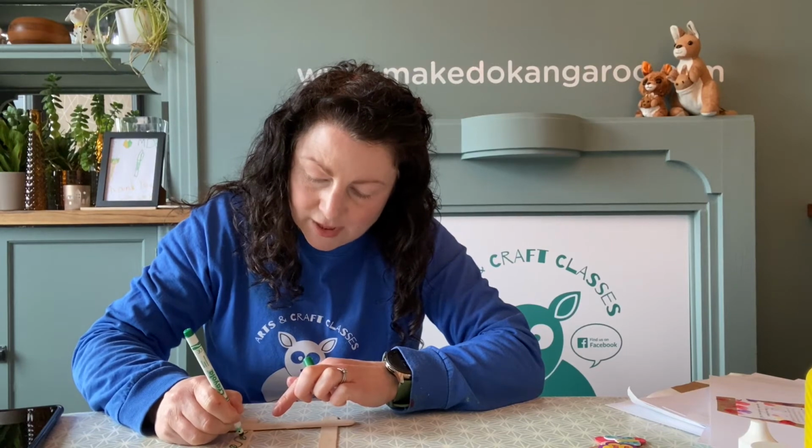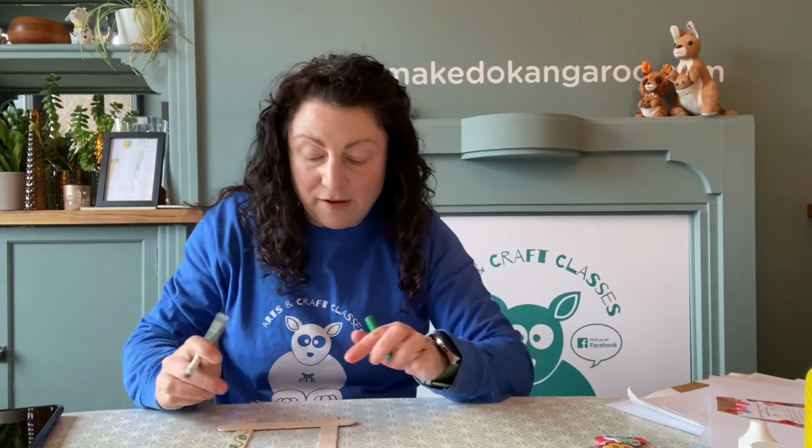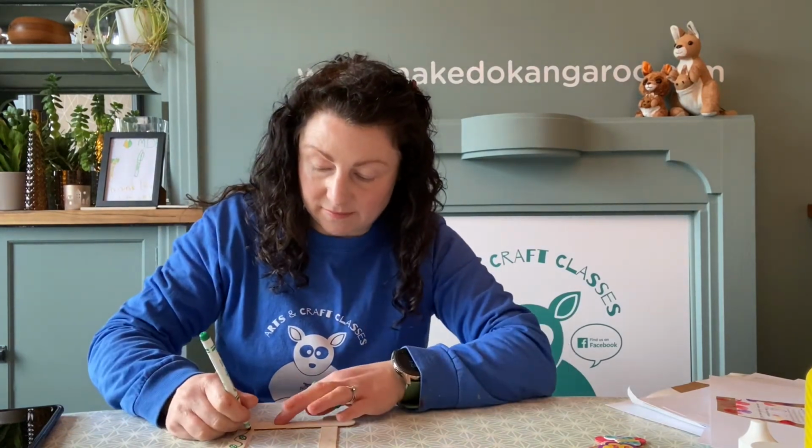So this is where you get to be as creative as you want to be. If you want to just leave it as the plain wood, stick some stickers onto it, and you're done, great. You can do that. There are no hard and fast rules about what you're supposed to do.